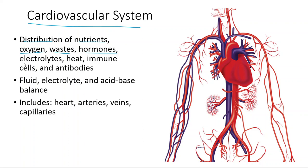They provide transport for hormones, electrolytes, which are going to be things like sodium, chlorine. We'll talk more about those in the lecture. They're going to have a lot to do with heat, especially if we have too much and dumping it. We're going to take that to the skin. The white blood cells, the guys that take care of us, the immune cells, and the antibodies, which go along with them, are all going to be transported via the blood.